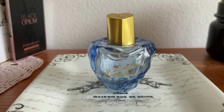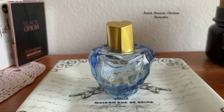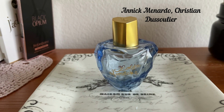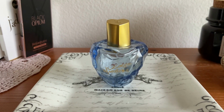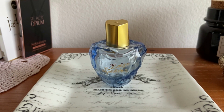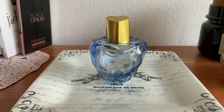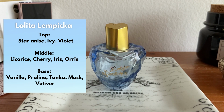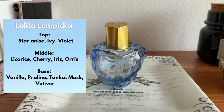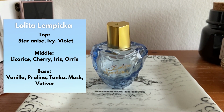Lolita Lempicka was created by 2 perfumers, Annick Menardo, who also created Hypnotic Poison, and Christian Dussoulier. Lolita Lempicka is a sweet perfume with a twist. It doesn't smell generic. It's a sweet, powdery, fruity, a tad spicy perfume with some vanilla. The main note is definitely licorice, and the cherry is also quite prominent, especially in the opening.